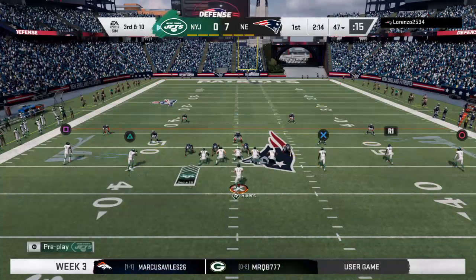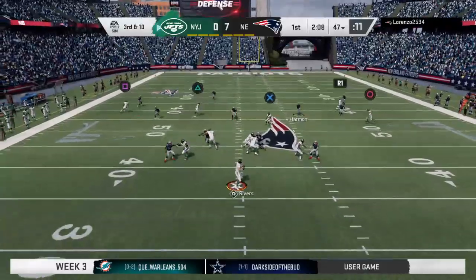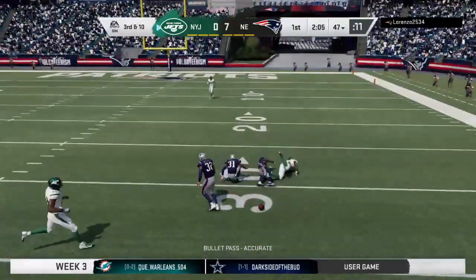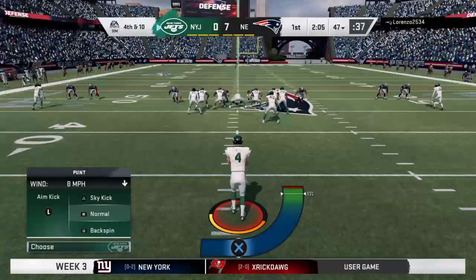58, right over there. Yeah. Mike, 58, right there. On 3rd down, Rivers. And that is incomplete. Yeah, good game catching the ball in the backfield a week ago. They're going to try and involve him in that way in this game as well.